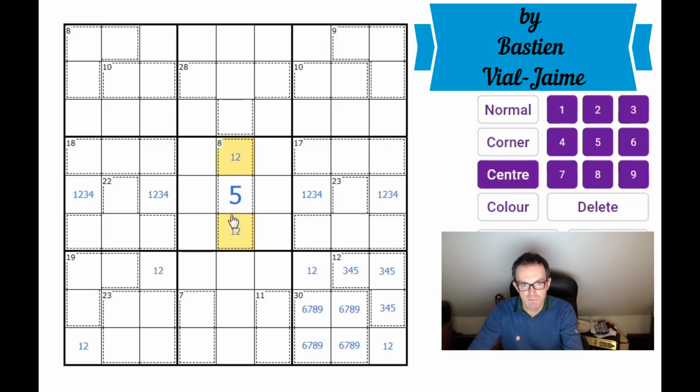And look how beautiful this is now. This 1, 2 pair interacts with all of these 1, 2s on this box. Where can the numbers 1 and 2 now go? Well, they can't go in any of those squares. So 1 and 2 must be in these 2 positions, and I'm sure you're all seeing what I'm seeing here.